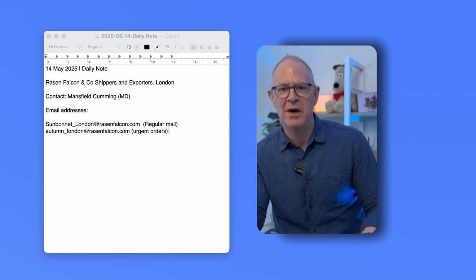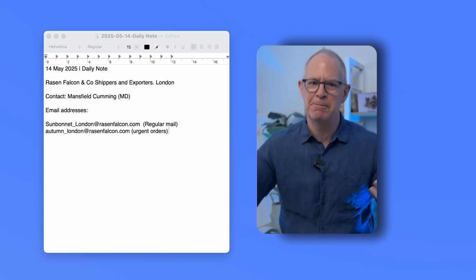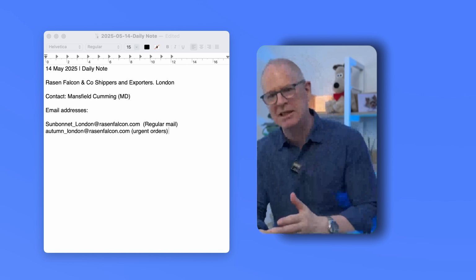So if you want to keep your daily notes forever, then the best way to do this is going to be with a text edit file. Trouble with text edit files is they're not really formattable, and if you're going to put a link in there, you have to put the whole link in and then copy and paste it into your browser.